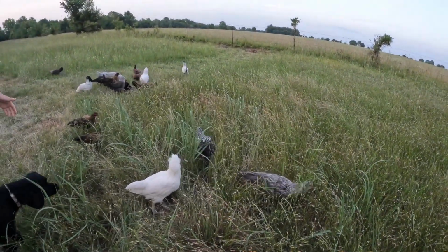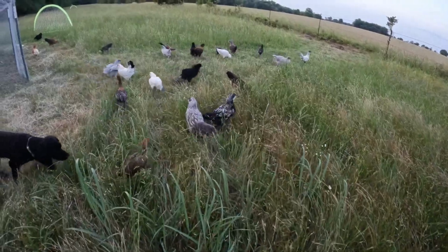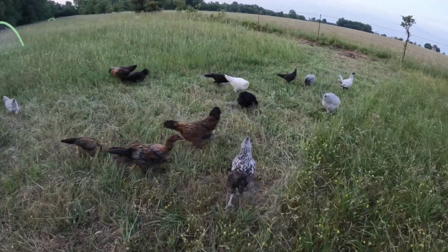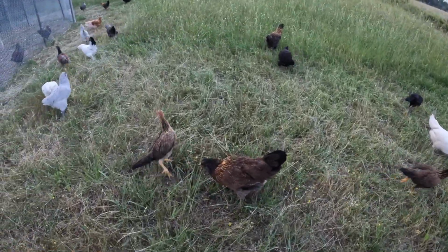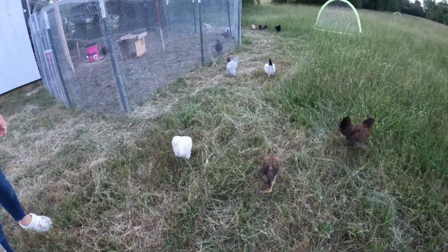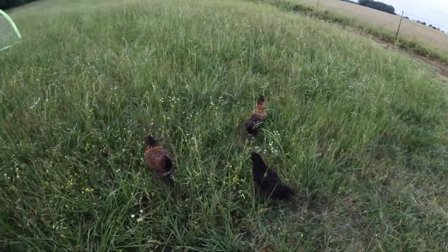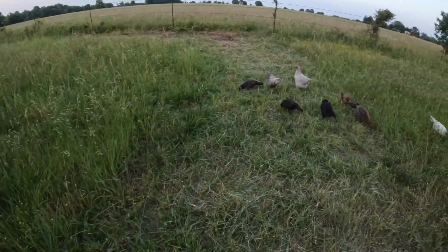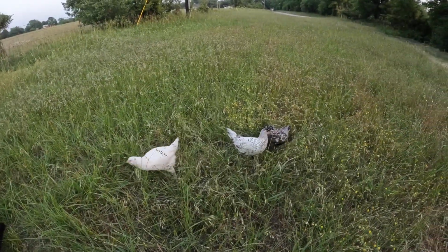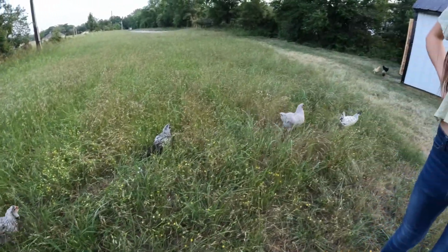Should I name what they are? What's this one, babe? That one is a silver Americana. That one's a silver too. Silver slash Americana. These are game hens. That one's the Easter egger. This is a white Americana. The pretty one with the mohawk is a Spitzhauben. What is that big one? That is a lavender Orpington.